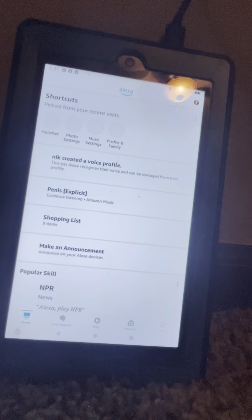Hey, Alexa! What time is it? The time is 6:07 p.m. She knows there's another one in there. Playing Buck. The heck? Eleven items, shopping list. Let's see what we add for my shopping list.